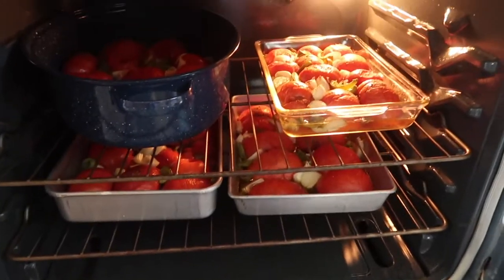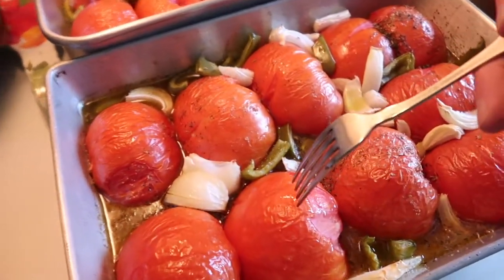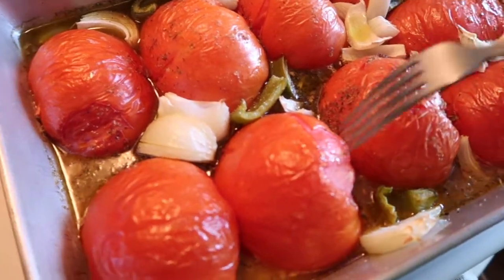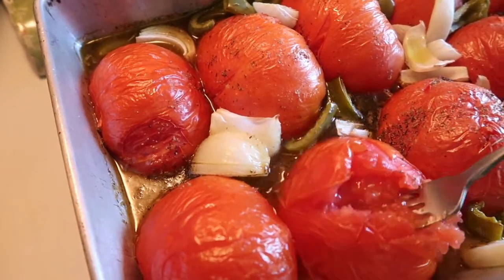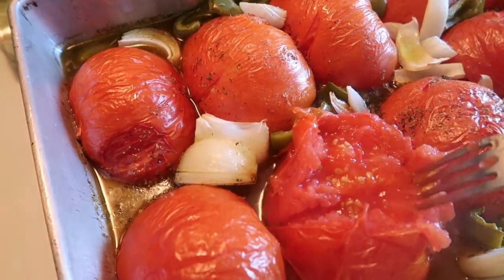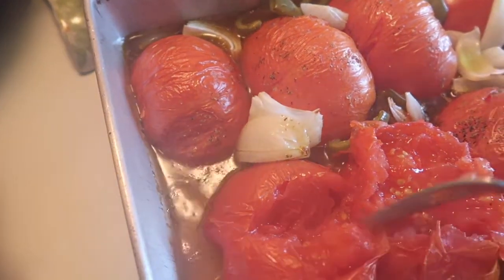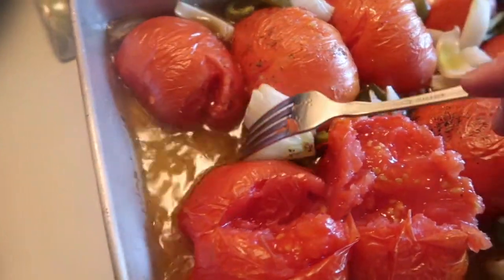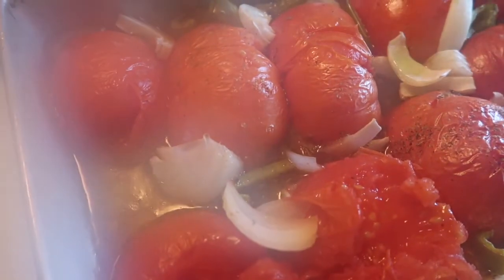Okay, these are all done roasting. Oh my gosh, it smells like a pizzeria in here. Okay, to test to see if they're done, you can see that they're all wrinkly and everything. You want to make sure that a fork can go through here very easily and that it mushes all up. If there's any resistance or it's hard at all, then they're not ready. You can see all the juices that came out. We want to keep all that.